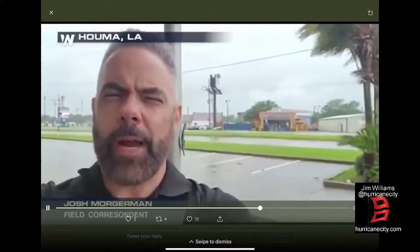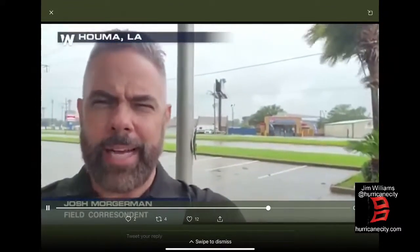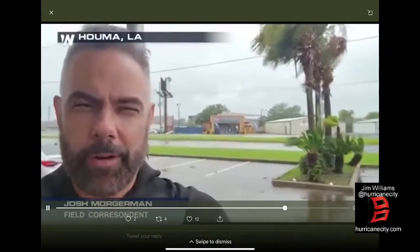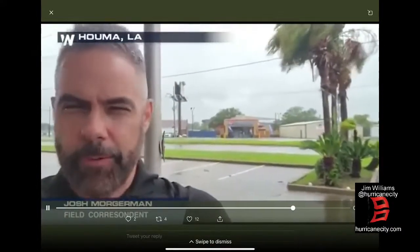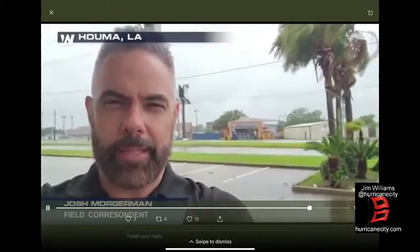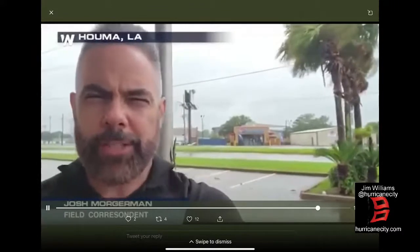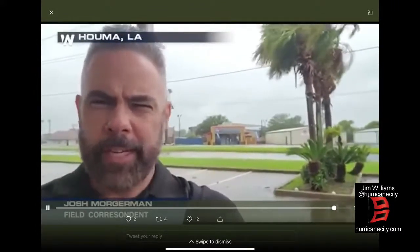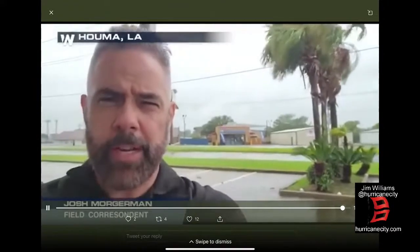There's a good chance that all the ground you see behind me, that parking lot, that traffic island, that highway, there's a good chance all that's going to be underwater at the height of the storm. We're in for a rough ride here. I know I keep saying it, but I think that Houma is really going to get nailed by this thing. And I hope that folks in the area who are watching are ready to take cover and shelter in place and just ride this thing out safely. This is Josh Morgan, Weather Nation TV, Houma, Louisiana.